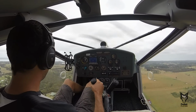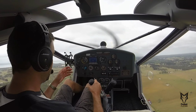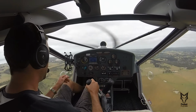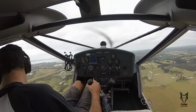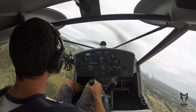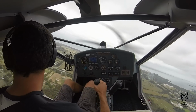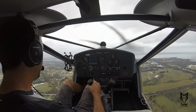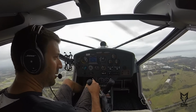As you can see, takeoff distance probably 40 meters or so, maybe even less. And good initial climb, I just reduced the power a bit. But really good climb performance. And I'm now above the end of the runway, 800 feet. And well before we're turning into downwind, we're already at 1100.